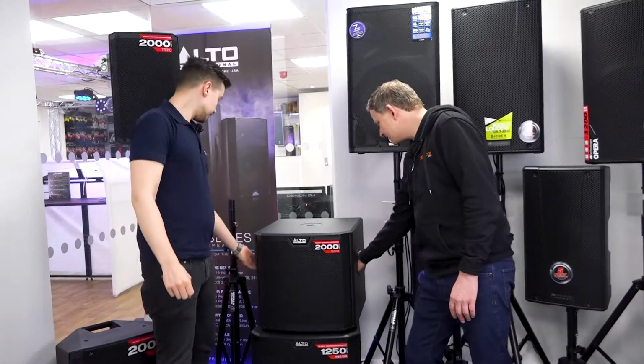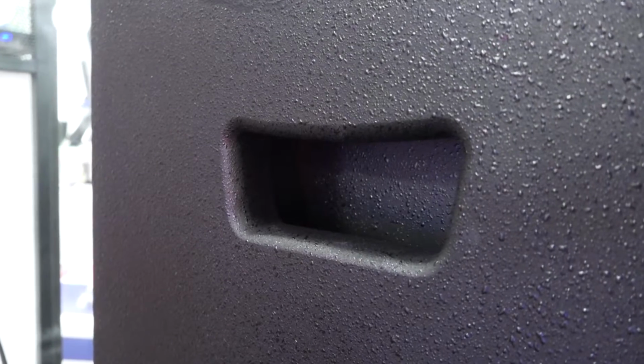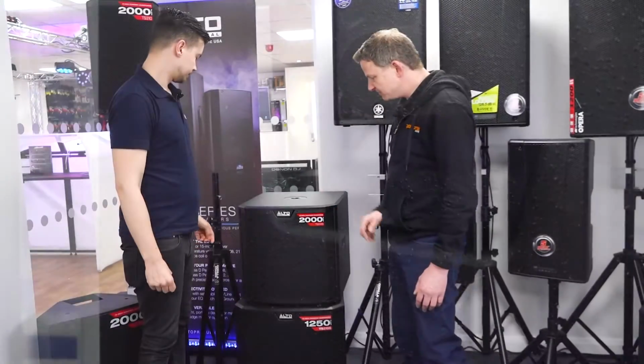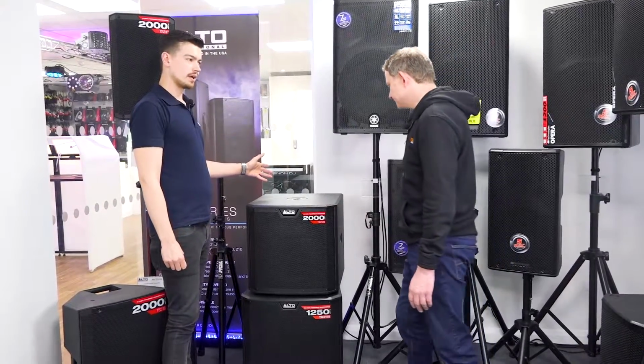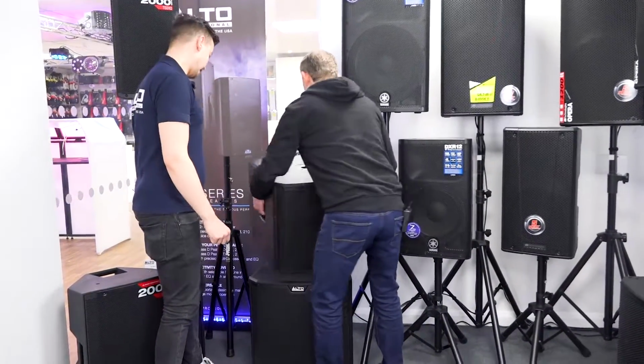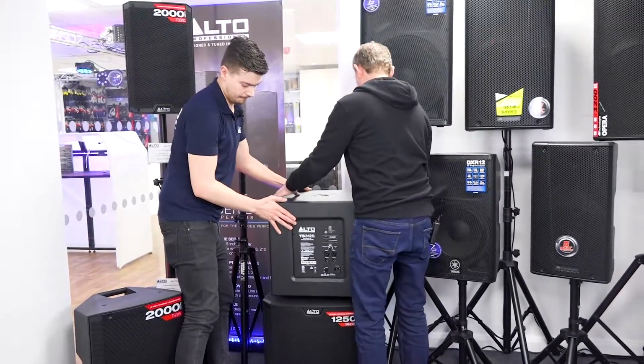They've got sunken in handles as well, haven't they, rather than the metal ones. Nice finish to them as well. 35mm top hat standard still, which is in there to go to the tops. Yeah, most of the new stuff is on the back, which is basically the DSP settings that will match up to whatever model of the tops that you've got.